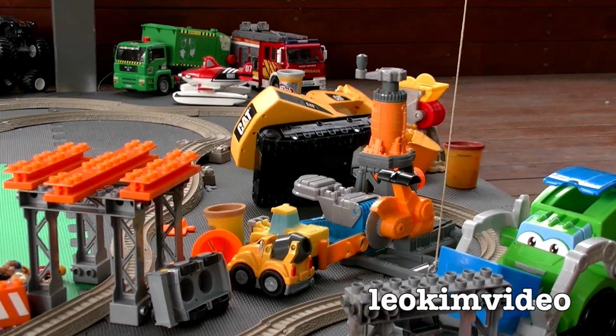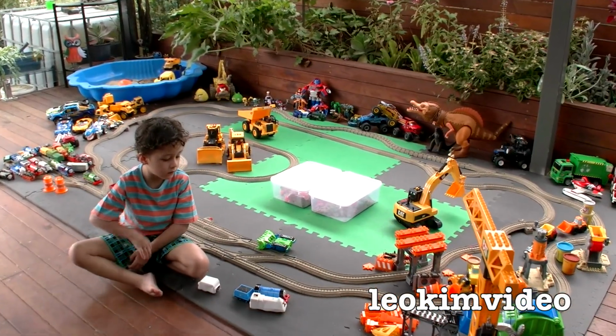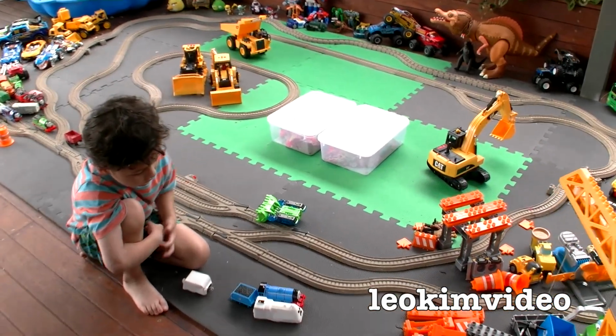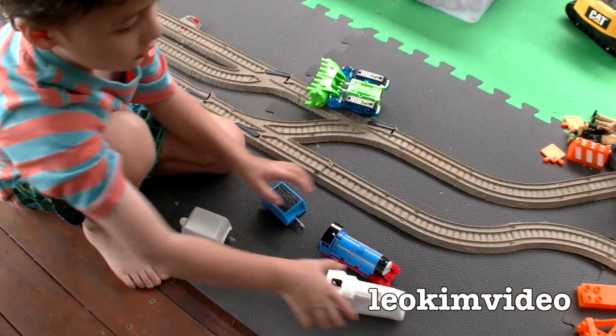Oh boy, oh boy. Well, it's a bit later in the day. My boys had a bit of a bath. It's been a very hot day. We're getting near summertime. The Kinetic Sand has been tidied up by Daddy. It was quite a daddy tidy, that one. Hey, what you up to here?